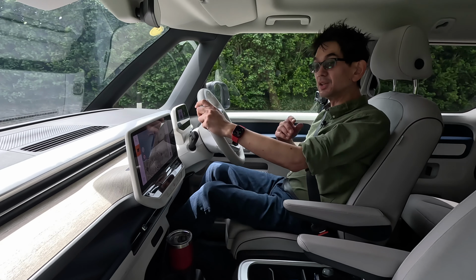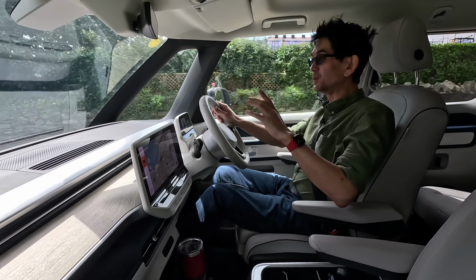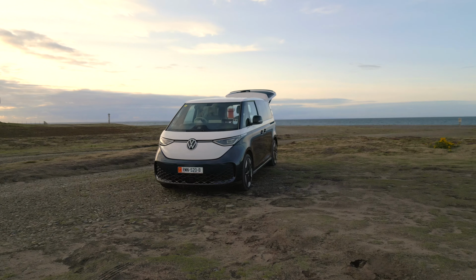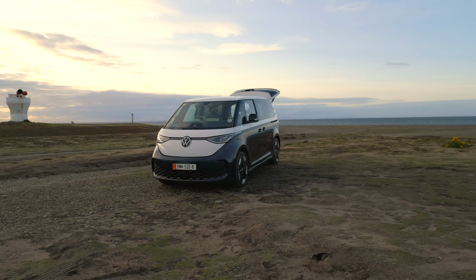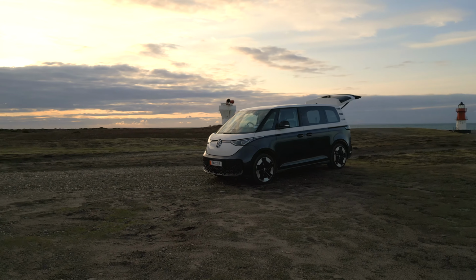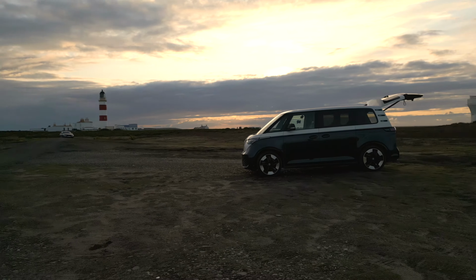Okay, so here's my advice. If you're about to spend 50 or 60k on a ubiquitous, samey SUV or crossover that everyone else is driving, go to your nearest car dealership and test drive the ID Buzz. It's great for everyday use. It's much more charming than an everyday SUV with more space to boot. This is a really easy vehicle to live with day to day. And for that, I can recommend it.